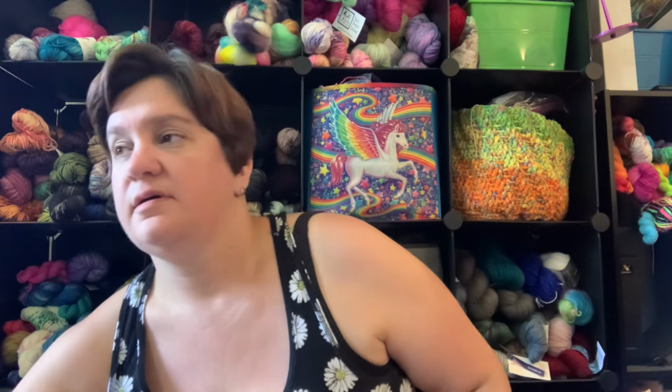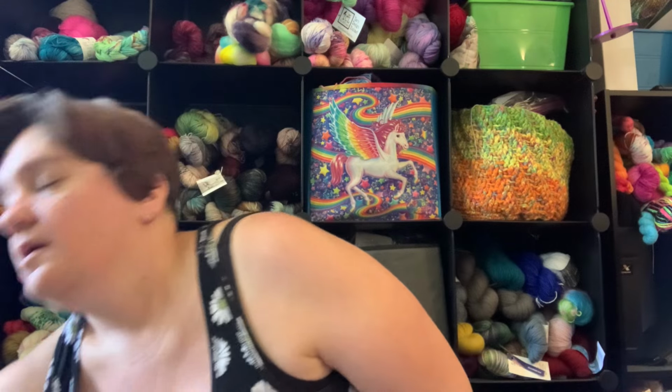So, that's all the WIPs. Let's move into acquisitions, and then we're going to go into sewing and then spinning. Or should I do spinning and sewing? Let's see. Okay, acquisitions. I did get in some yarn, and of course it's way over here.